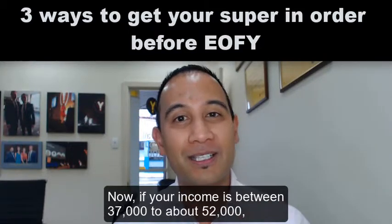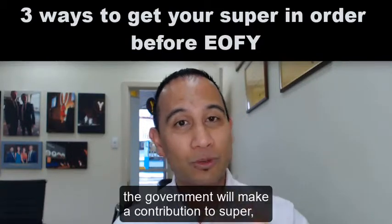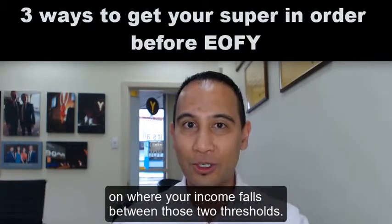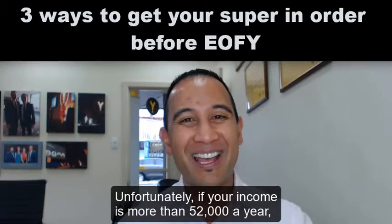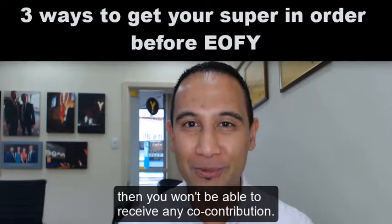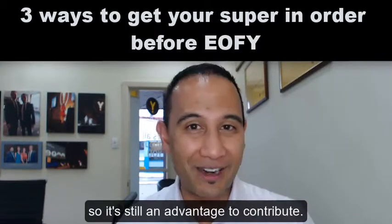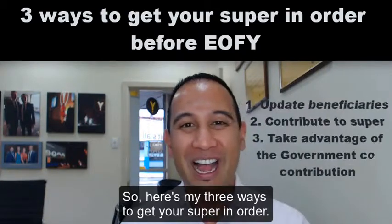Now, if your income is between 37 to about 52, the government will still make a contribution to super, but it will reduce depending on where your income falls within those 2 thresholds. Unfortunately, if your income is more than $52,000 a year, then you won't be able to receive any co-contribution. However, going back to my second point, you're taking advantage of that concessional tax, so it's still an advantage to contribute.